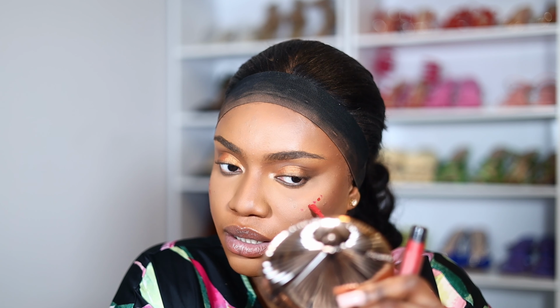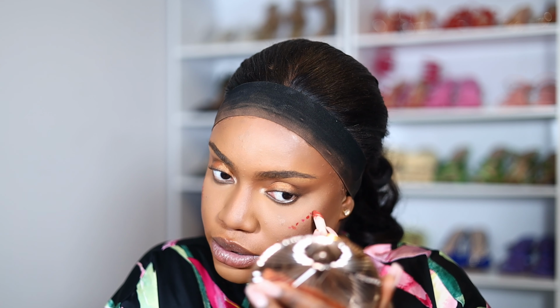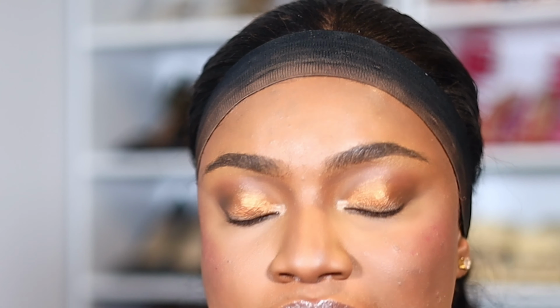Okay, so we're gonna repeat the same thing here. 1, 2, and 3. Now we're gonna go in with the Soul Mattes. I think it's gonna come out great actually. This is where it gets dicey because the Fenty Beauty one is a cream lipstick. Okay. So I'm gonna do more blending off camera, but I'm also gonna do my lashes and mascara, and then I'll come back for lipstick.